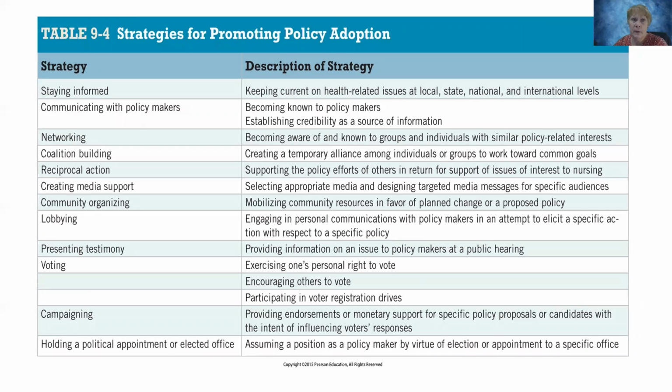Strategies for promoting policy adoption include, and the first one should be for all of us as a nurse, you should be a lifelong learner and you should stay informed in what is going on. But I'll put this in the context of when I worked as a manager of the forensic nursing team in Madison. So communicating with policymakers, I had days that were designated to connect with the area policymakers. They may indeed have been the local politicians for the area, as well as networking. I networked with a lot of people, both public and private, within the community on the sexual health and domestic violence needs in the area.